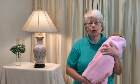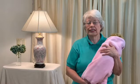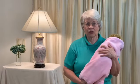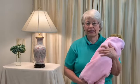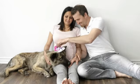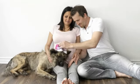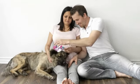When the baby's born, first thing I would do is take the receiving blanket, bring it home with you, put it on the floor, and let your dog sniff it. Now, your dog probably already knows the scent of the baby because he's been putting his chin on your stomach, so he really knows a lot about the baby. But let him explore the blanket.